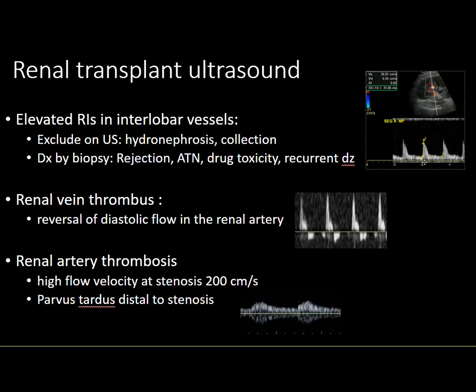the interlobar vessels, where the RI is approaching 0.8, 0.9. On ultrasound, we can exclude causes of edema or increased resistance in the kidney, like hydronephrosis, a collection pushing on the kidney, renal vein thrombosis. But if we don't identify that on ultrasound, then they may need a biopsy to look for rejection, ATN, drug toxicity, and recurrent disease like IgA nephropathy.